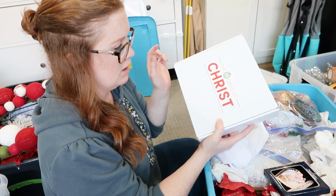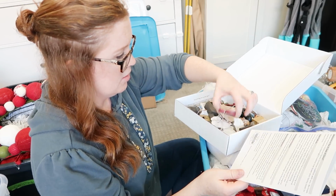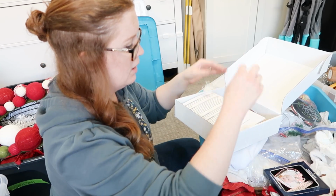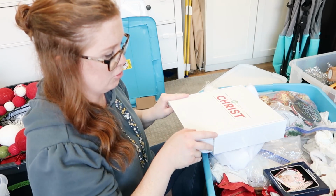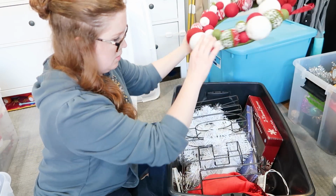And this is actually an ornament a day advent calendar thing that we loved last year. I bought a whole separate tree for it. So I'm gonna keep that in here since it's ornaments.